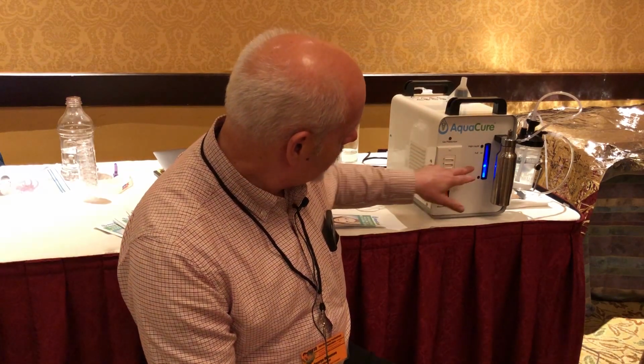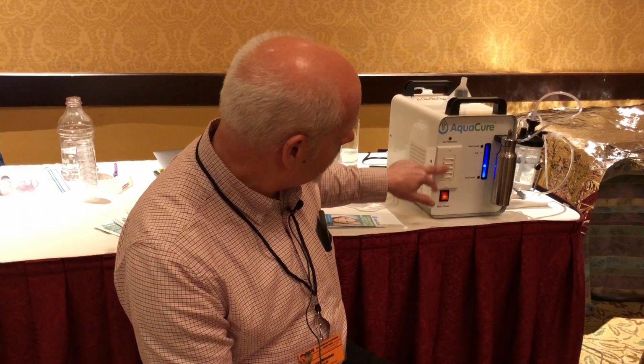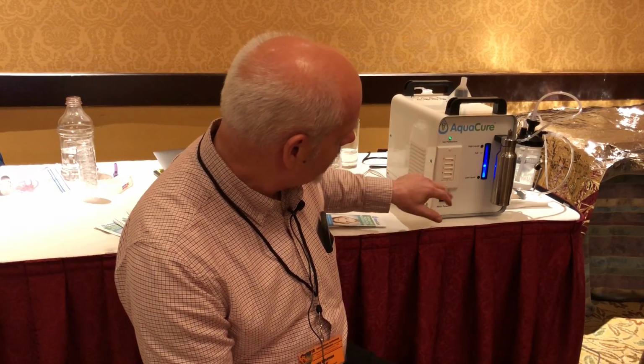And it has full instructions and what have you. So you turn on the power, then you can turn on the timer, and you select which time you want, like say 30 minutes, and you can have a 30-minute treatment.